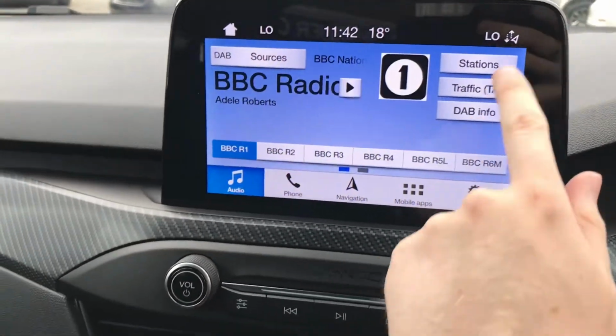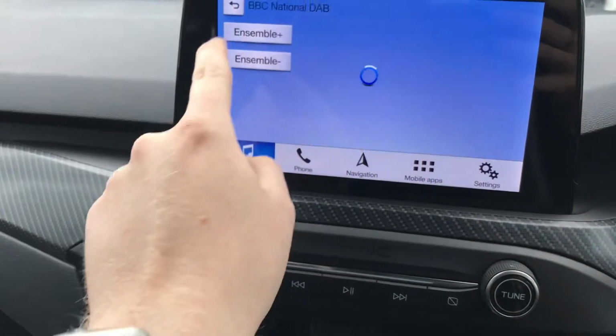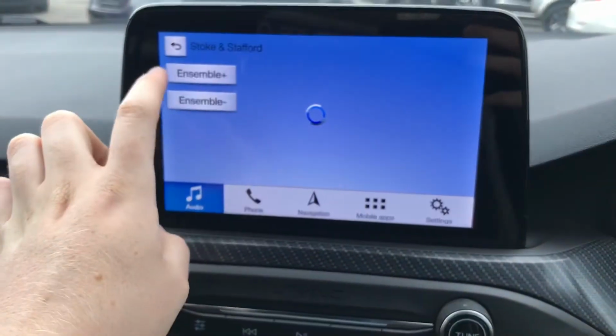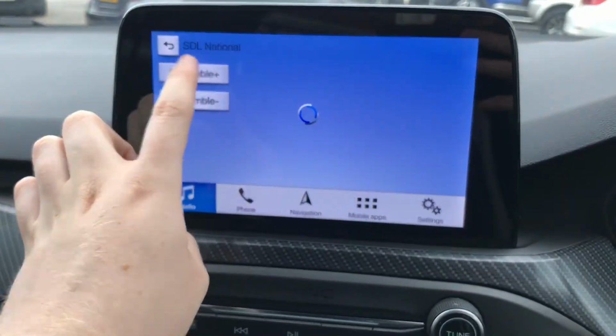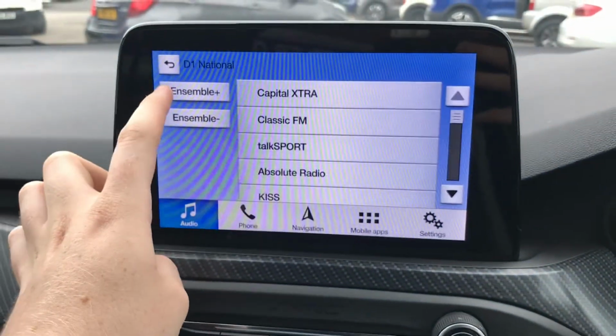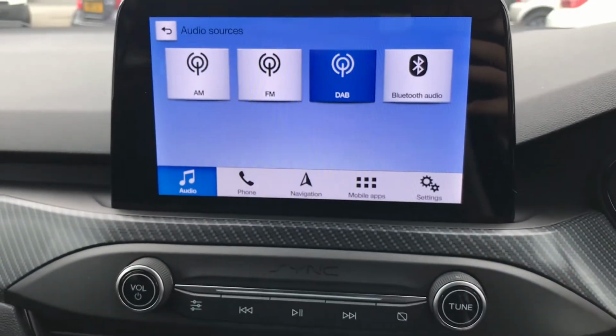In the centre here you have your touchscreen infotainment system. You do have DAB, FM and AM radio. Allows you to easily find and tune your favourite stations to the vehicle, and you have a list of stations so you can easily access any station you wish to. It means you don't have to faff around tuning, you simply scroll through the list to find it.